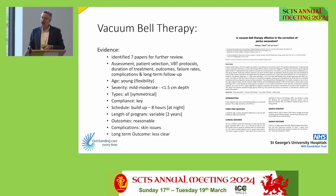Compliance is absolutely key. Wearing a vacuum bell is quite uncomfortable, not particularly pleasant, and you've got to convince your patients that they have to wear it. So follow-up is super important. You need to see these patients regularly to motivate them to continue to wear it. It is watching paint dry. That's what vacuum bell therapy is based on.